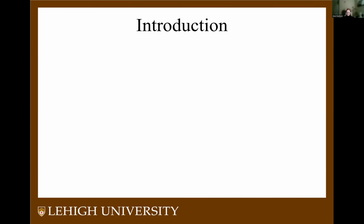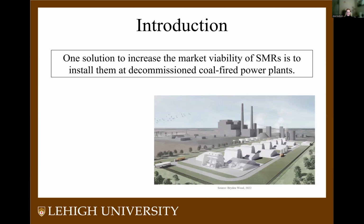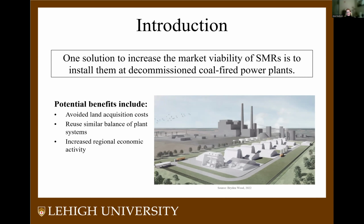So with the increasing number of retired coal plants in the U.S., one solution that's being explored to increase the market viability of SMRs is to install them at decommissioned coal-fired power plants. And you can see a rendering of this on the bottom. So the DOE, EPRI, and Oak Ridge National Lab have been interested in this idea, given the potential benefits that come from choosing a coal plant instead of a greenfield site. So there's avoided land acquisition costs. You can reuse similar balance of plant systems, and it can also provide increased regional economic activity.